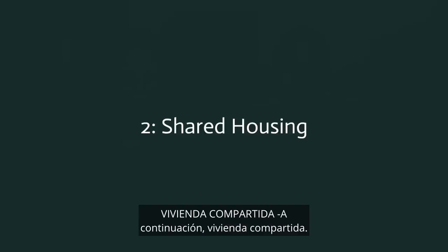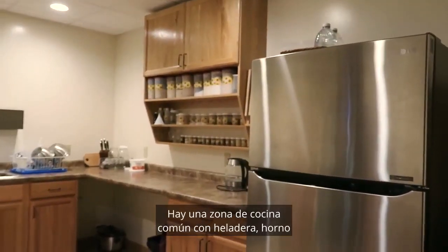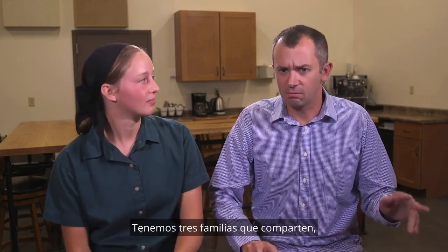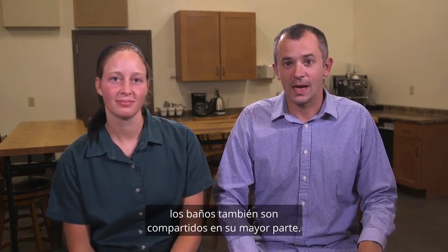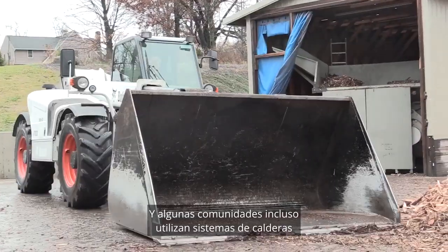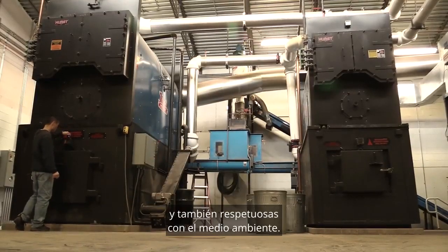Next, shared housing. Here at the Bruderhof, each family gets an apartment with a living area and bedrooms. There's a common kitchen area with a fridge, oven, and all the other normal kitchen appliances. And that's usually shared by several families, like we have 3 families who share. Bathrooms are also shared for the most part. As you can imagine, there's a lot less energy consumption per person to heat those houses in cold weather. And some communities even use these centralized wood chip boiler systems, which are efficient and also environmentally friendly.